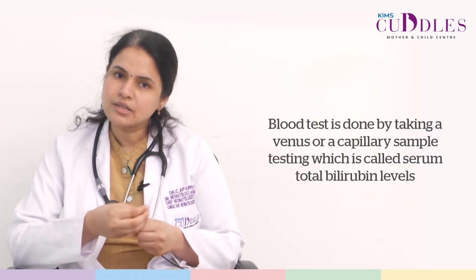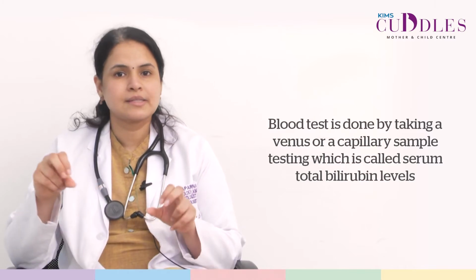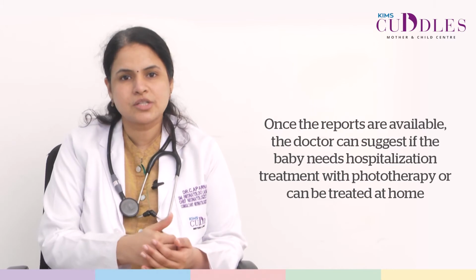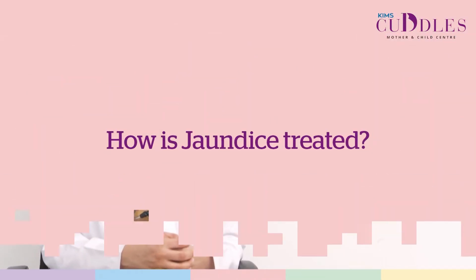Blood test is generally done by taking a venous or a capillary sample for testing what we call serum total bilirubin levels. This remains the gold standard or the most accurate test for determining the exact levels of bilirubin elevation. Once you have a serum bilirubin level, the decision of whether this is to be treated by hospitalizing the baby and giving phototherapy or whether this can just be managed at home will be decided by your pediatrician.